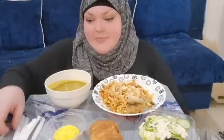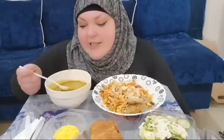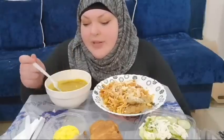So, bismillah. I'm going to have some of my yummy soup. I tried it. I put some salt, pepper, and some turmeric. That's the only spices and herbs I put in it, with the flavor of the spring onions. I didn't have leeks, so I used spring onion.